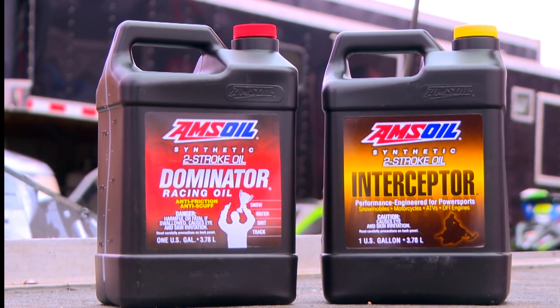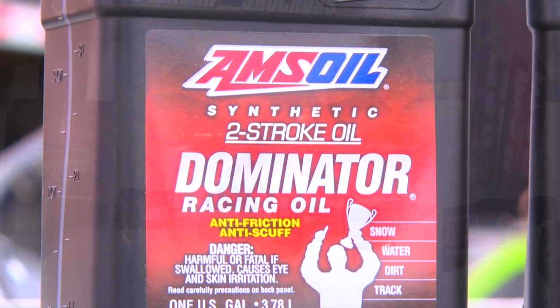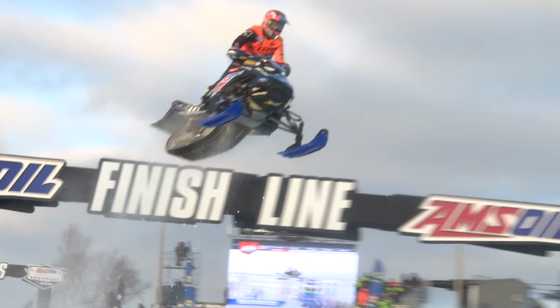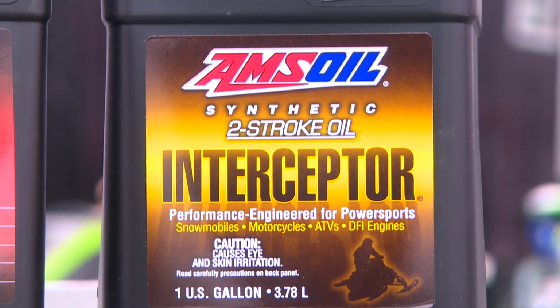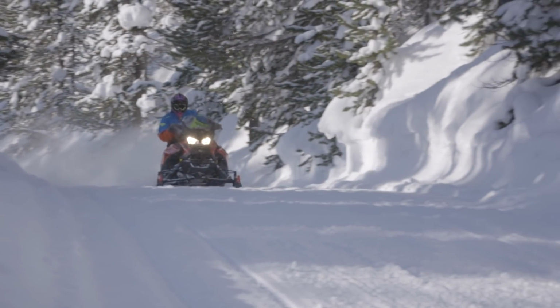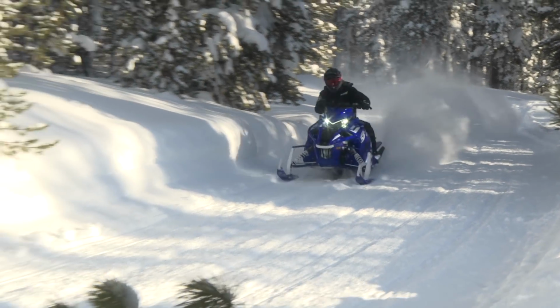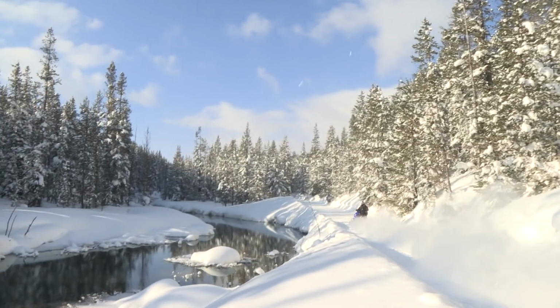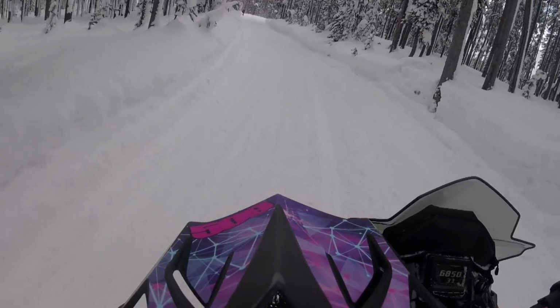One of the most common questions that I get is what is the difference between Interceptor and Dominator? And the answer is pretty simple. If you're standing here like I am in the pits of this racetrack, you definitely need Dominator. Dominator is designed for race sleds that run at very high RPMs at very high temperature. Interceptor is more balanced for the recreational type rider that's riding on the trails. Cold temperature performance, power valve cleanliness, and piston protection are all key.